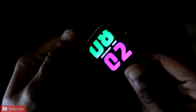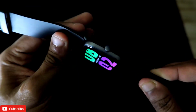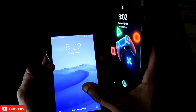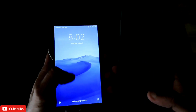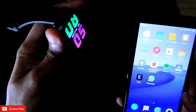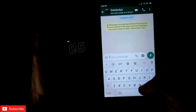So let's start. First of all, we will check whether the WhatsApp calling notifications are working or not in this Amazfit GTS 2 mini. I have two phones here, and I have WhatsApp installed on both, so we will call and check whether the notification is coming for WhatsApp calling or not. First of all, we will check whether the WhatsApp notifications are coming properly in this watch or not. So let's message and see whether the notification is coming or not.